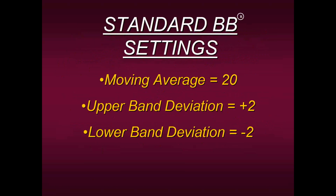All right, so let's go and talk about Bollinger Bands. Many of you are totally familiar with what Bollinger Bands are, but we're going to give you a brief refresher course for those of you who aren't familiar or have never really used them. They are an indicator that has three lines, or three bands, as they call it. The one in the middle is simply a moving average. It's a 20-period simple moving average. Now, on top of and below that moving average are what we call the upper band and lower band.